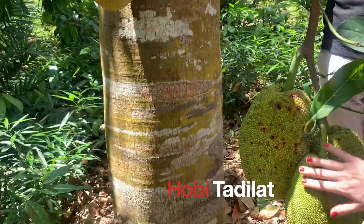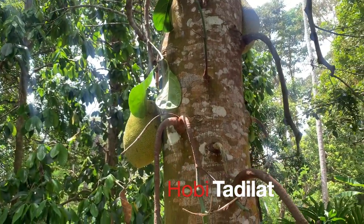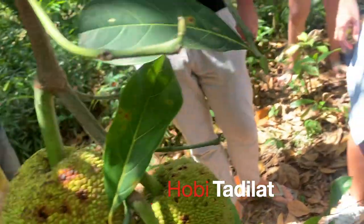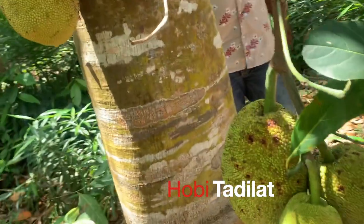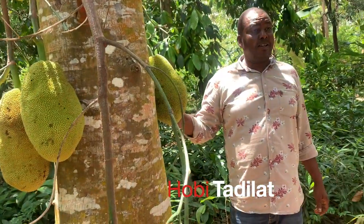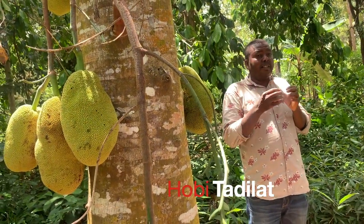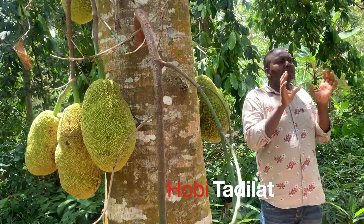The one smells horrible, you can't even touch it, because the outside is very sharp. Sticky, yeah. This one smells beautiful when ready for eating. Inside, it has some parts like calamari, the yellow color. When you eat it, it tastes like pineapple or banana, just in between.